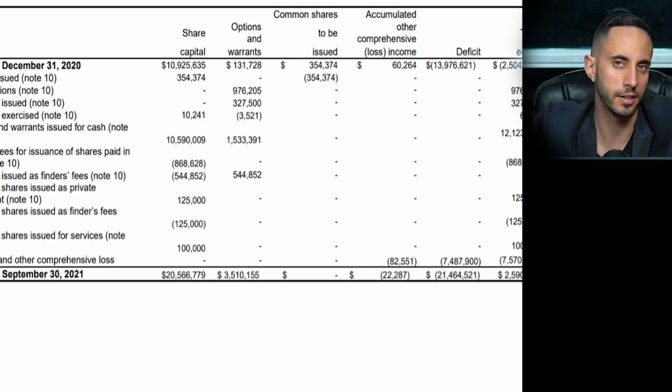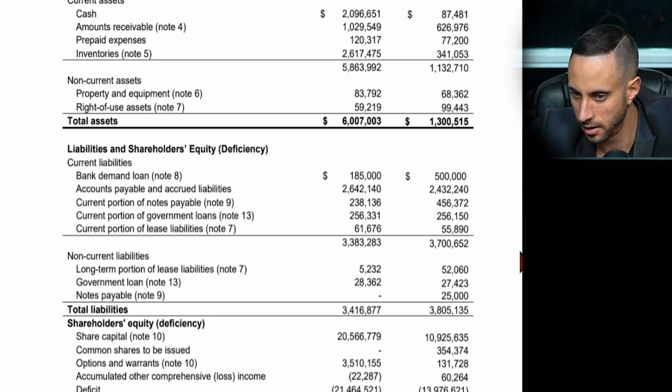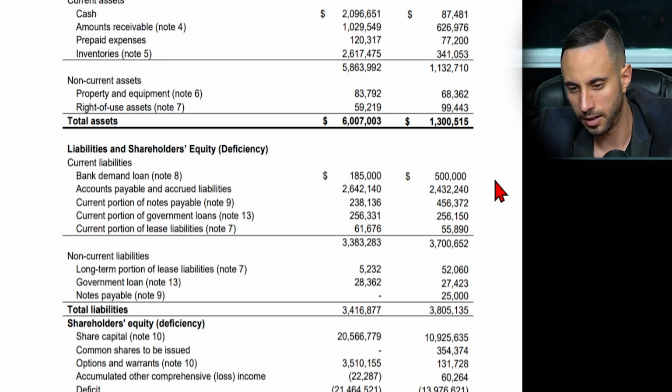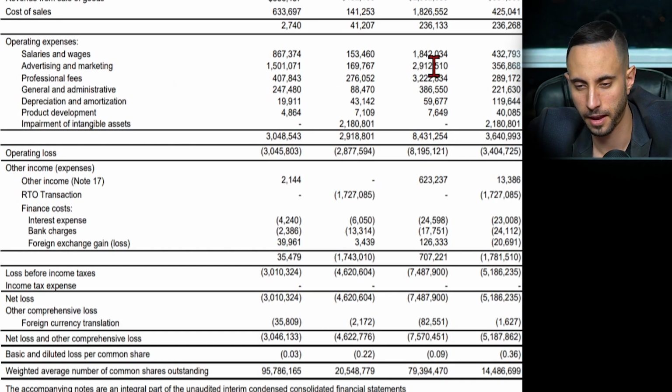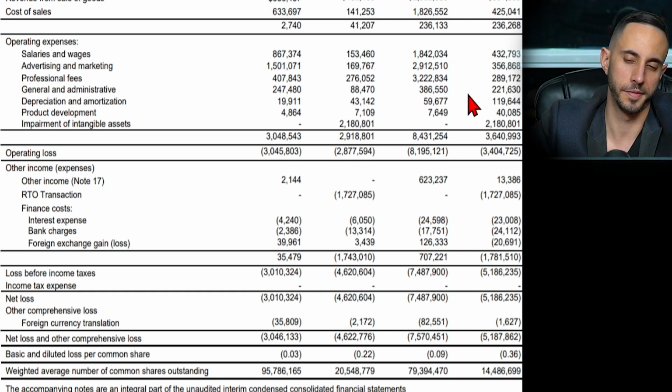And where's the marketing dollars going when it comes to the financial analysis of Element Nutrition? Like I said, the assets have more than quadrupled. The expenses, the liabilities have shrunk. And the bulk of the expenses in terms of the past year: advertising, marketing, and professional fees.